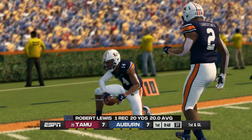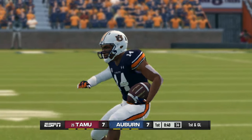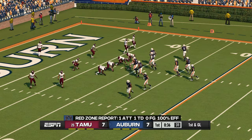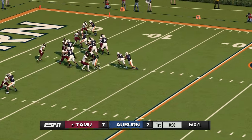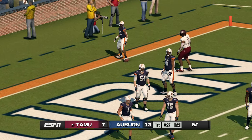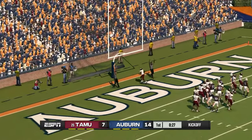That's the kind of poise you'd love to see from your quarterback because it's contagious. The defense sent all of their linebackers on a blitz, and no one on the offense looked phased. They came away with big yards and a first down. First down, and they've got their eyes on that goal line. Touchdown, Tigers. And he hits the PAT.